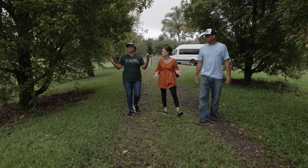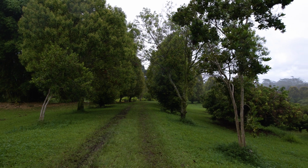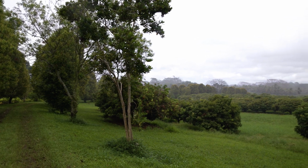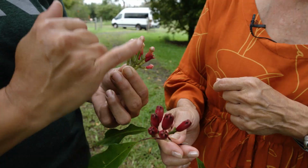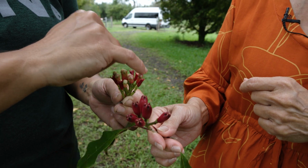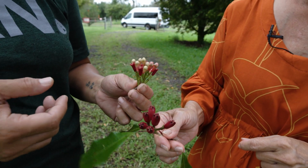The trees that we are walking amongst on the side of us right now, these are cloves. Cloves? Right now it's at the end of the season for our clove trees. I've never heard of cloves being grown in Hawaii. I never thought that they could be. What you see in the stores as dried whole cloves is truly the grade A's right here. Okay, that's the shape of clove we know. Yes, and they get brown after they're dehydrated.